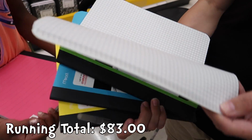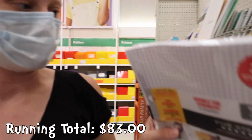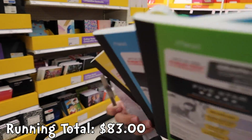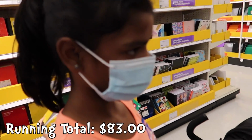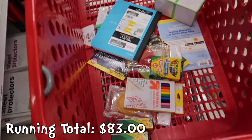Okay, so Katie needs graph paper. So instead of doing loose paper, where I know it's gonna get lost, we're gonna get composition books, which is so awesome. I never had those when I was a kid. Okay, so what color, Katie? Blue.